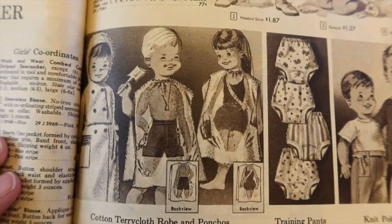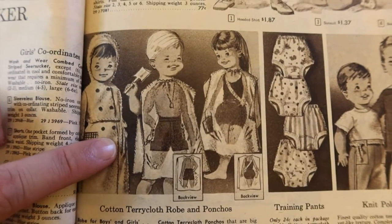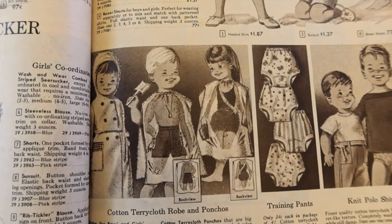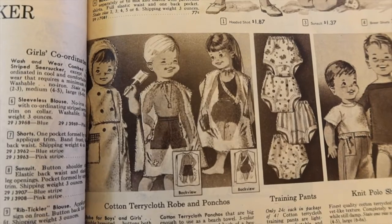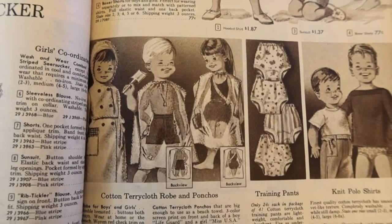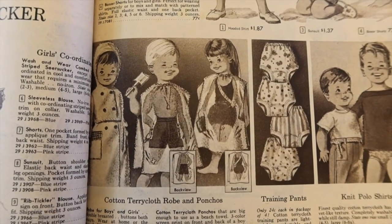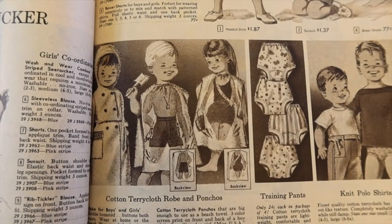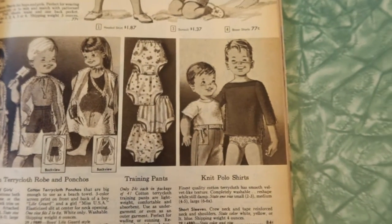Cotton terry cloth robe and ponchos. Robe for boys and girls. Double-breasted buttons both ways, wear at home or on the beach. Cotton terry cloth ponchos that are big enough to use as a beach towel. Three-color screen print on front and back of a boy lifeguard and a girl Miss USA. Elasticized slit at center for neck opening. One size fits 2 to 6X, white only, washable. I can't believe that. That's so funny.